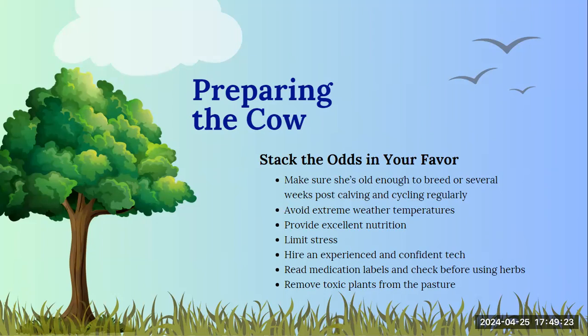All right. So it's really important before you attempt an AI that you have done everything you can to make sure your cow is in the best potential situation to become bred. You're going to make sure she's old enough to be bred first off.